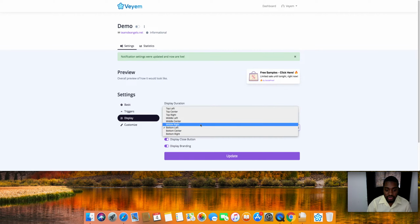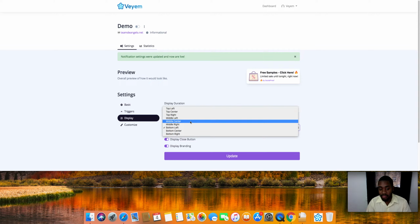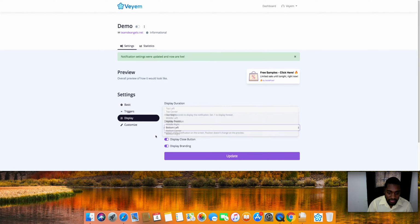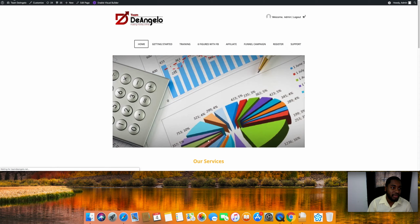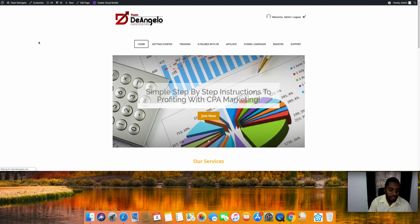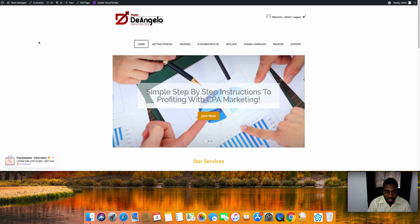Then you can also do the position of it. So you can have it right in the middle. You can have it in the top left, top right. You guys can see, obviously, you can have all that stuff right there. But we're just going to leave it as it is for right now. Then we are going to turn it on. Click update, come back over here, refresh the page. Then in 5 seconds or so, it should show up right here.